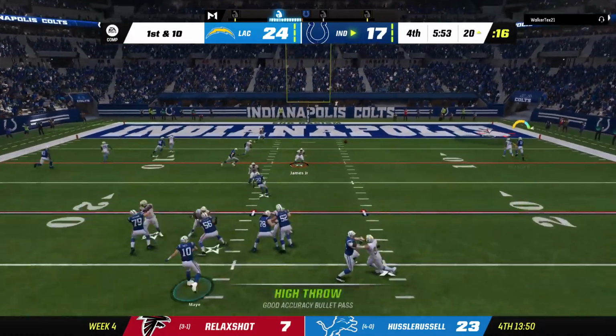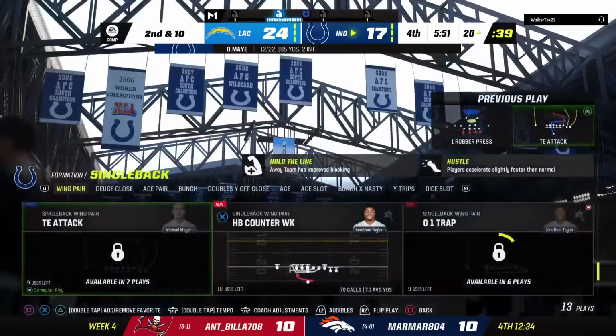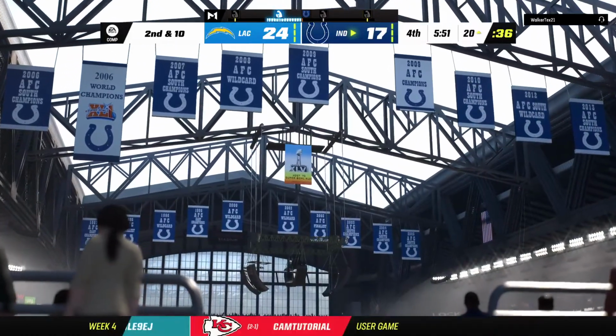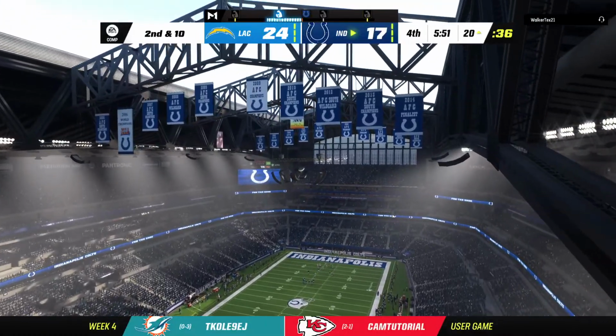The red zone now. They'll look to throw. To the goal line, but it's incomplete. That's a pretty play there. Got in at the last second, helped force the ball free, and kept them out of the end zone. He was looking for Michael Pittman that time, but it'll be second down.